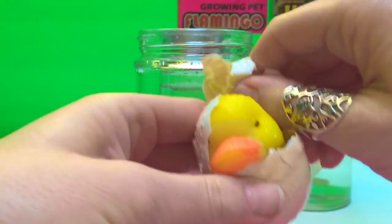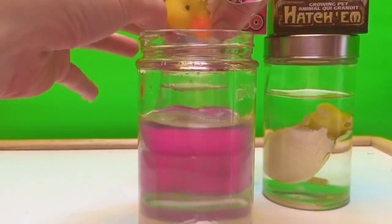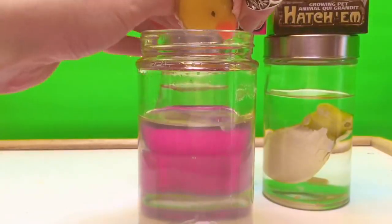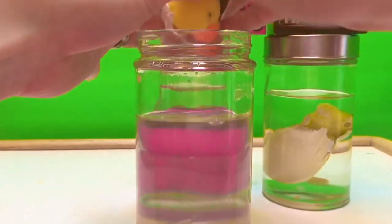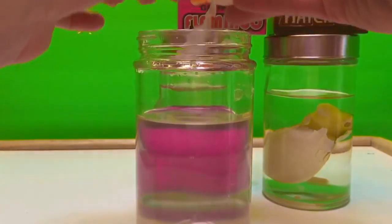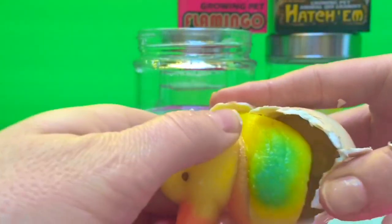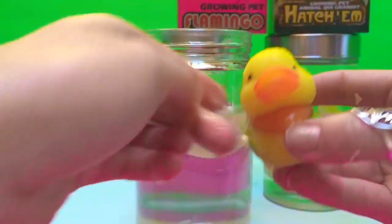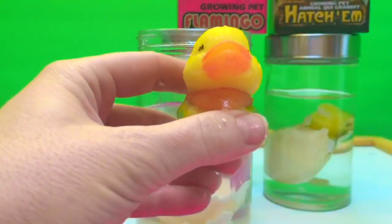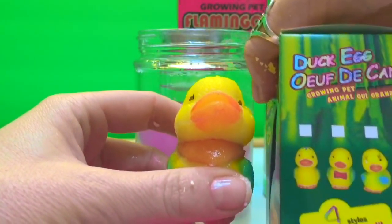And this isn't a real egg. This is just a toy egg. We'll dump the water out. I'm going to pull the ducky out. And this is the ducky we got. So let's look on the box.